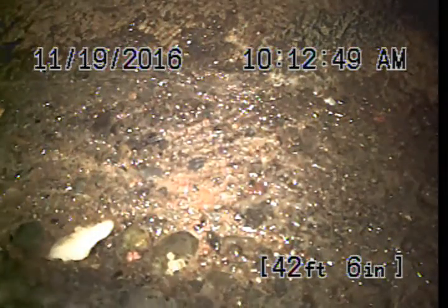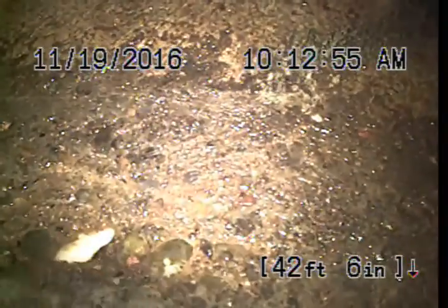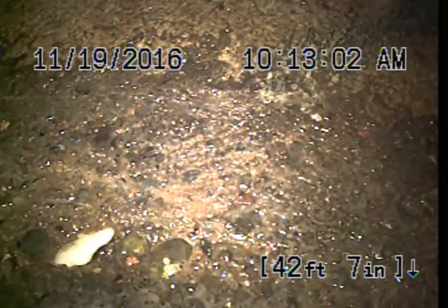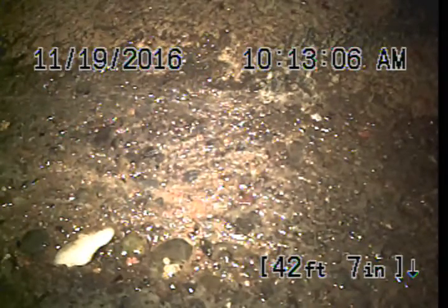Okay, I did successfully locate the camera head out on Northwest Dover Street. Still waiting for the line to drain out here. So again, unfortunately, I've spent over an hour here trying to find an exterior clean out, or a clean out that I could scope from the foundation out. Unfortunately, I just cannot find one.